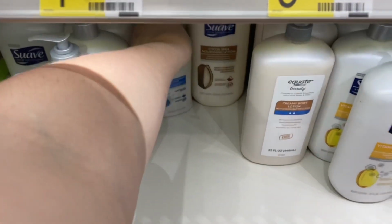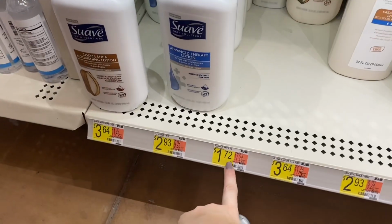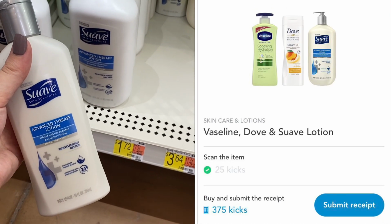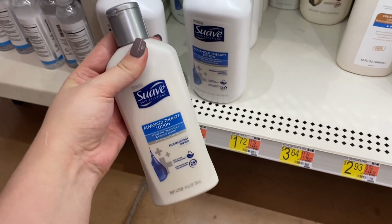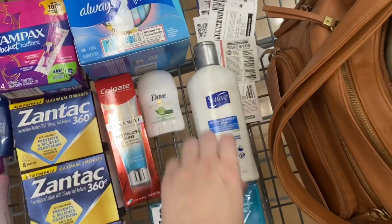My Shopkick offer reset for this, so I'm going to go ahead and pick up another one of these little Suave lotions for $1.72. Shopkick has an offer right now for 400 kicks back, I think, between the scan kicks and the buy kicks, and yes, this does work with the scan kicks. So 400 kicks is equivalent to $1.60 back, making this little thing only 12 cents.